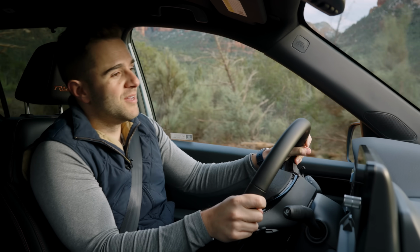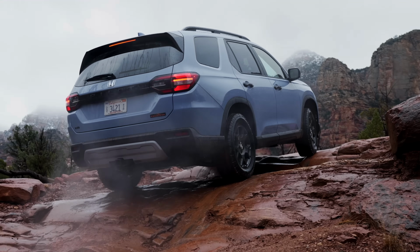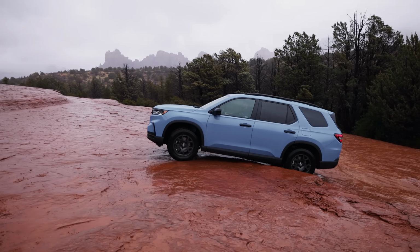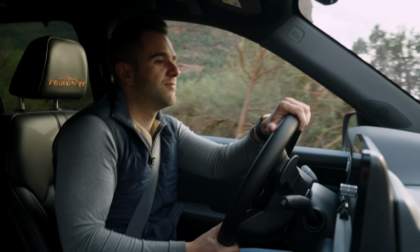It's also a good time to mention that this Pilot has a much more sophisticated all-wheel drive system. The rear differential can handle a lot more of the engine's torque. It can send more of the power back there. It can also shuffle the power between each of the rear wheels independently for better traction.